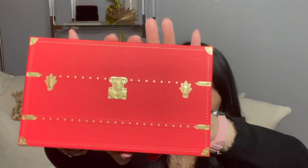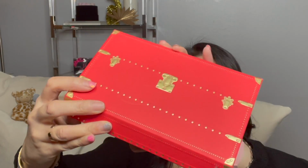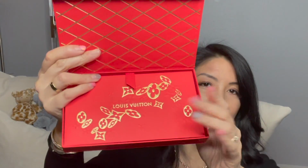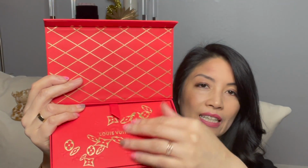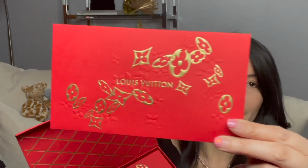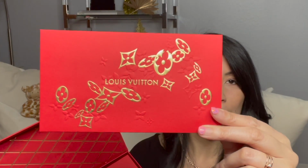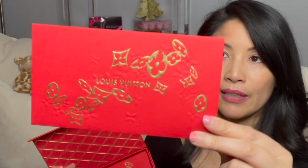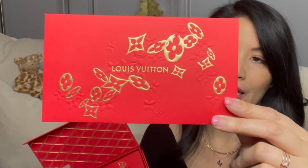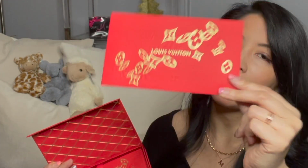Lastly, thank you to the viewer who sent me the Lunar New Year envelope from last year. Lovely magnetic box, and it's got the monogram inside and the red envelopes. These are called hongbao in Chinese, and they are meant to give away money to celebrate the new year. So I tape mine at the back of my vision board every year, and then I write notes of gratitude and put them in the envelopes. At the end of the year, you can count your blessings.